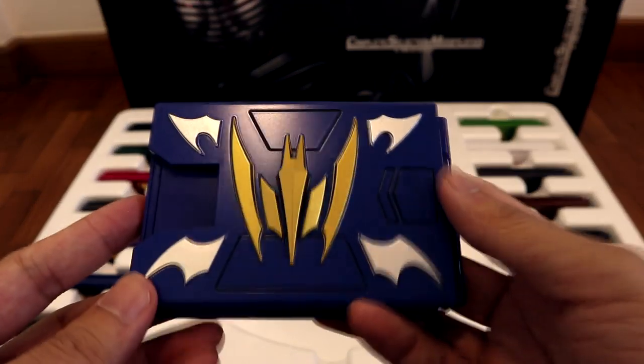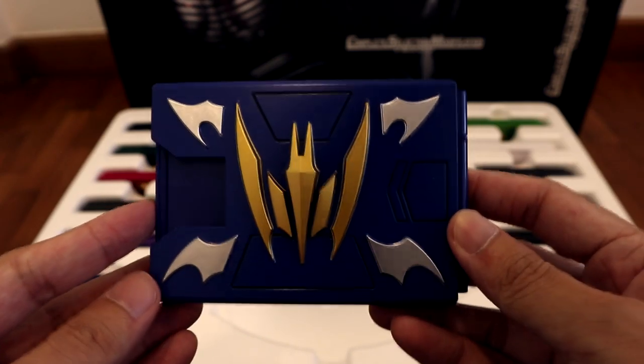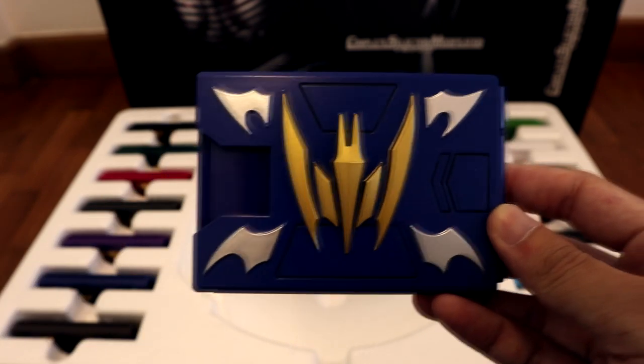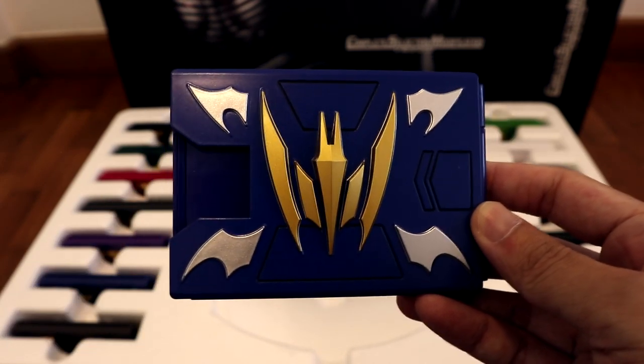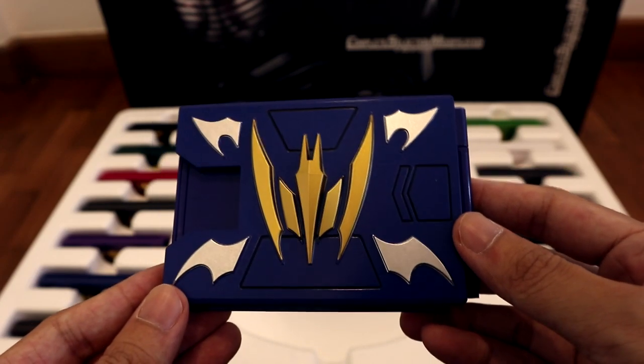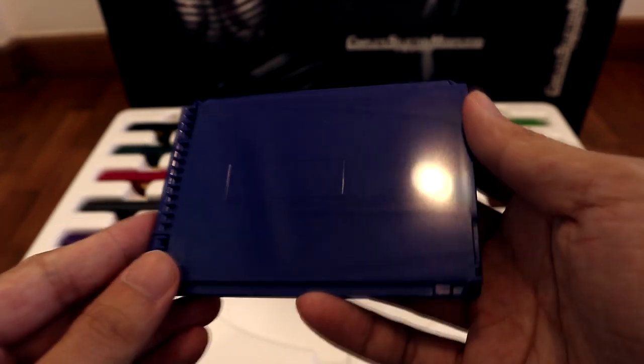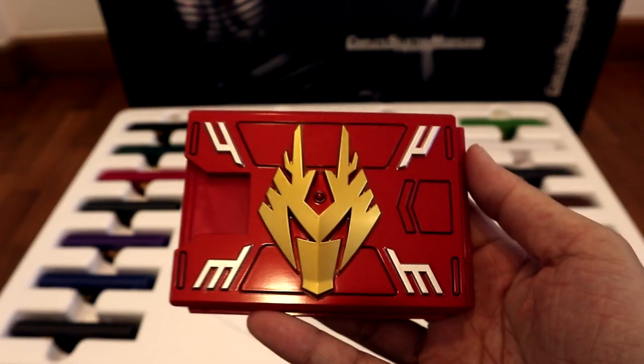And here we have Kamen Rider Knight Survive, the first Knight deck case, which transforms his normally dark black deck case into a very nice dark blue that's actually probably the same dark blue as the Kamen Rider Tiger deck case. Very nice. Let's put him back and get our final deck case out of the 17 that we are obtaining in this set. And here, Kamen Rider Ryuki Survive.